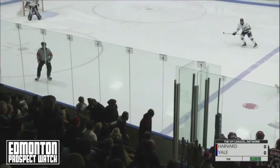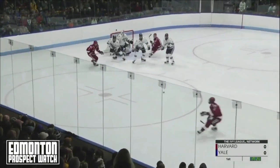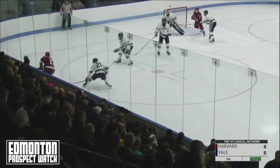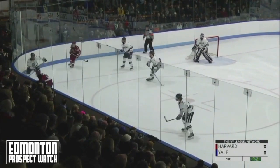Puck tipped away by Harvard. Ellis coming to get it. He's in the circle, sends it in on Corbin Kaspersky. And Harvard still has possession down in their offensive zone.